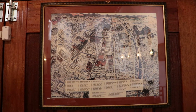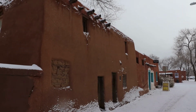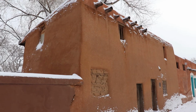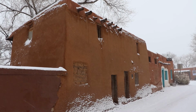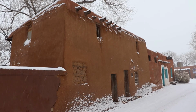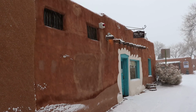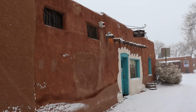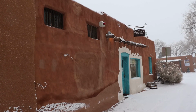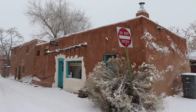Right next to the oldest church in America just happens to be the oldest house in America, which is also a museum. An alleyway originally designed for borough traffic separates the oldest home and church in the wide-ranging country. Now, it's unknown exactly how old this house is, but this is the supposed site of the Analco Pueblo, so parts of the structure may have been standing before the Spanish arrived.